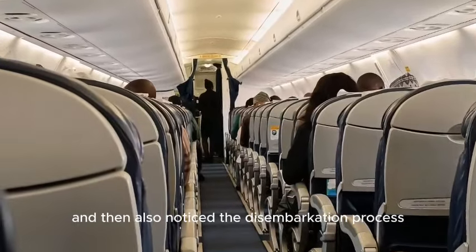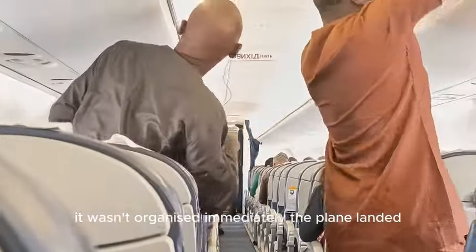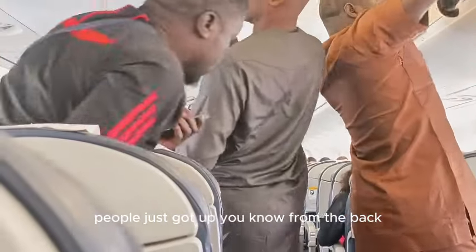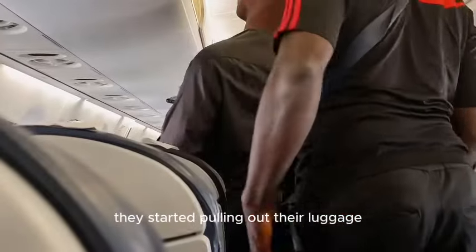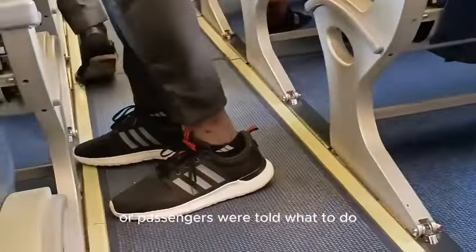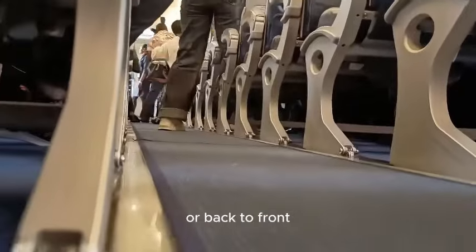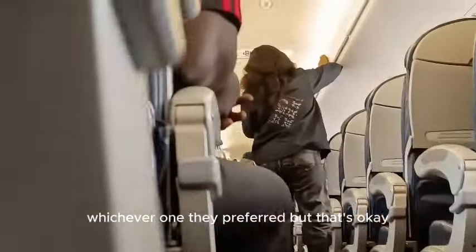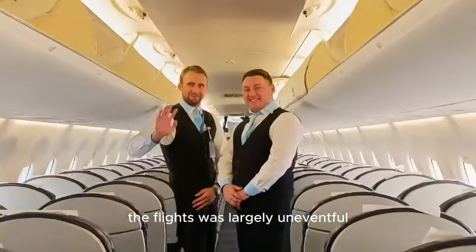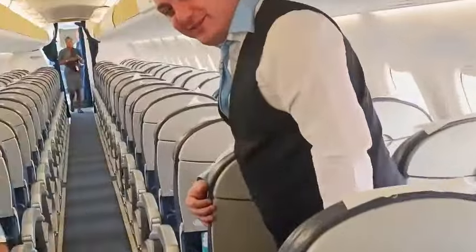And then I also noticed the disembarkation process. It wasn't organized. Immediately the plane landed, people just got up from the back. They started pulling their luggage. I'd wished it were more organized, or passengers were told what to do, or maybe to disembark from front to back or back to front, whichever one they preferred. But that's okay. Aside from this downside, the flight was largely uneventful, which I don't have any qualms with. It was a nice flight.